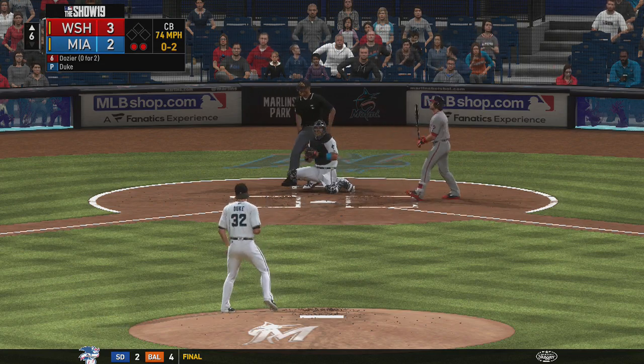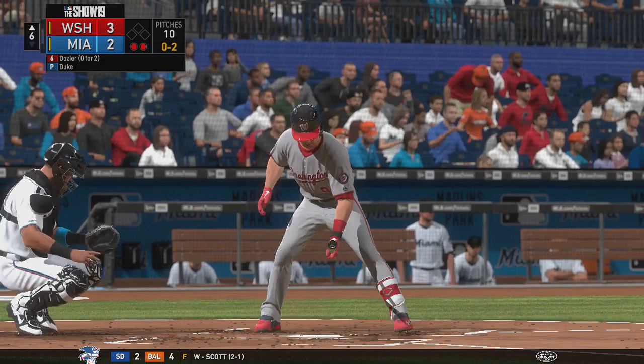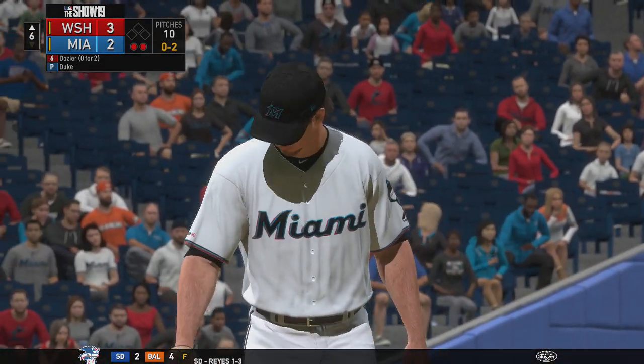Called strike, 0-2. Don't just assume as a hitter right here he won't triple up. He's got you down 0-2. And he might really want to get inside your head if he throws the same pitch again.